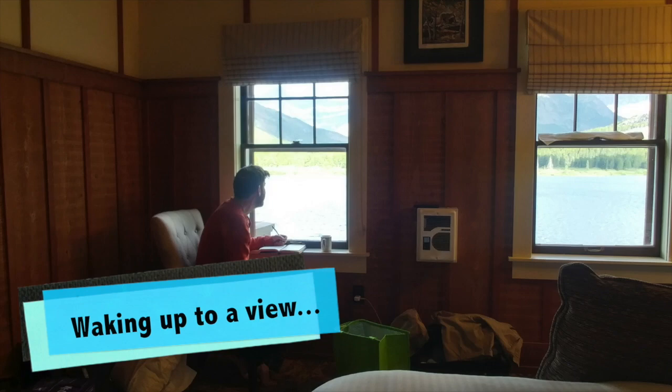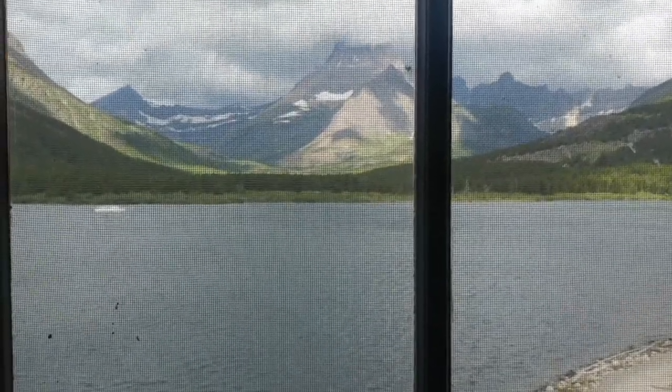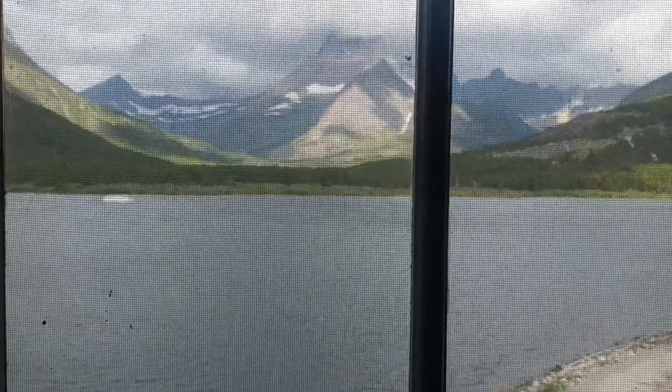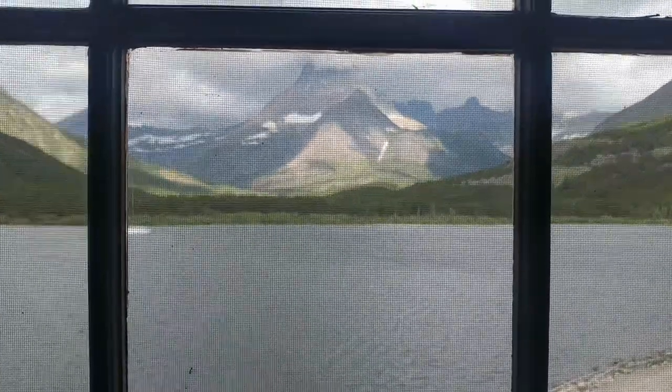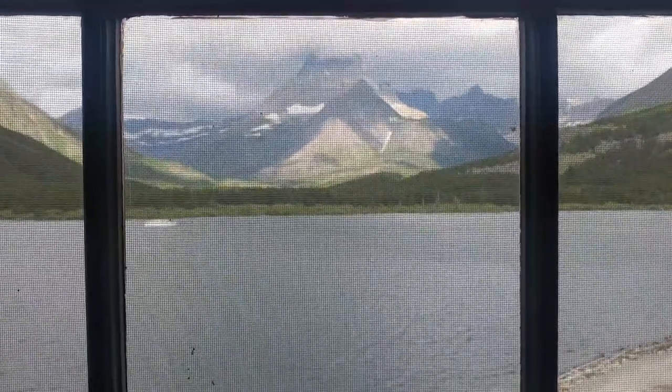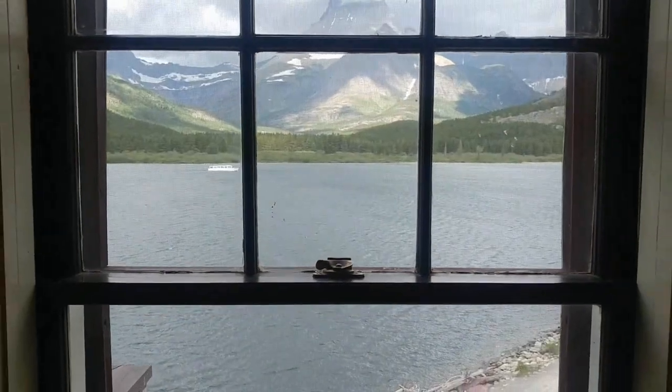But this is the view we woke up to. I'll let my wife speak to it. Look at that. Oh, it's beautiful. The storms are probably brewing on the peaks there. Look at that. Is that picturesque? That's our scene out our window here. I mean, just thank you, Jesus.